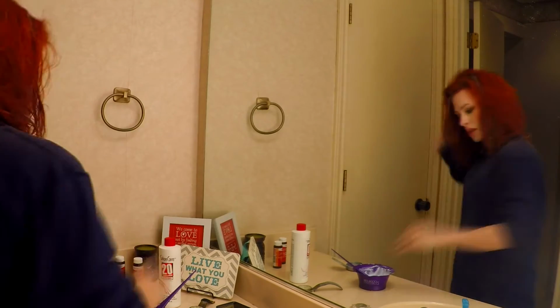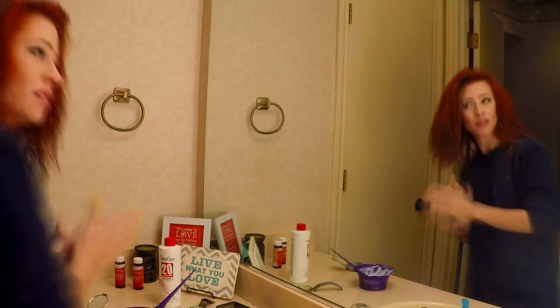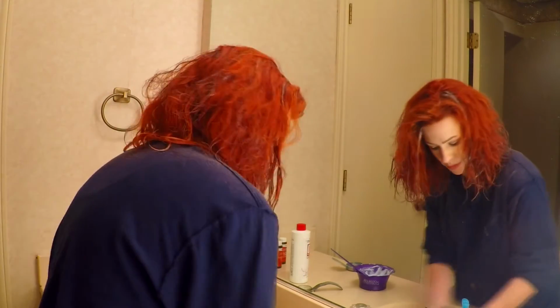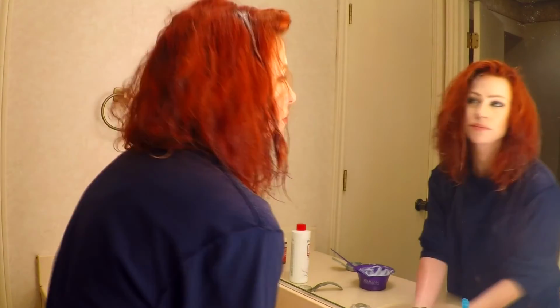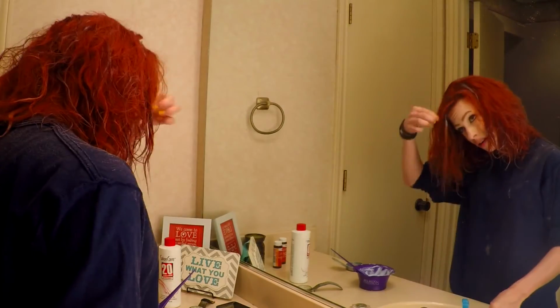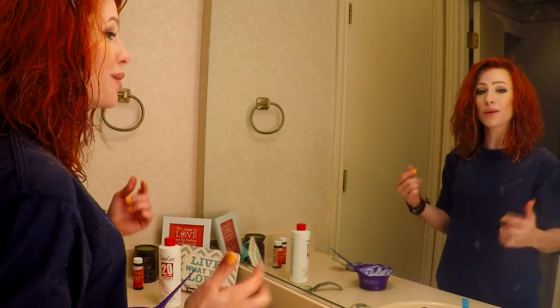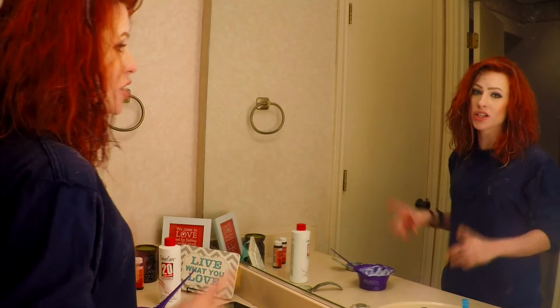This is the trick that I do. It's kind of like an ombre look, even though it's not intentionally made to be ombre. It just kind of turns out that way. And I will then leave the product in my hair and I will check it every 10 minutes. And when it is as bright as I like, I wash it out. All right, let the timer begin and I will show you the finished product tomorrow.